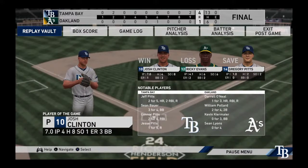The final line score for this afternoon's ball game. For the victorious Rays, 4 runs, 13 hits, no errors. They left 13 men on base. Time of the ball game, 2 hours and 51 minutes.